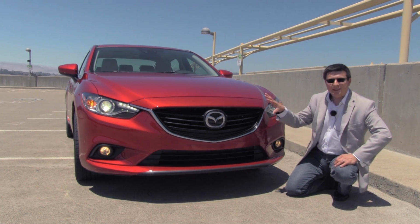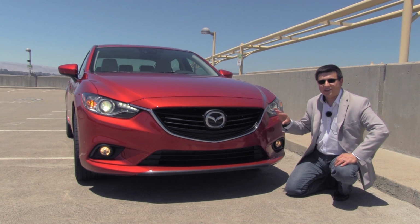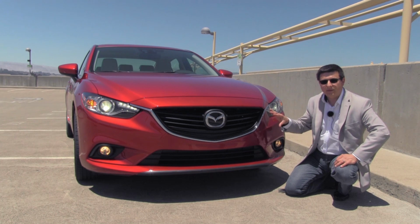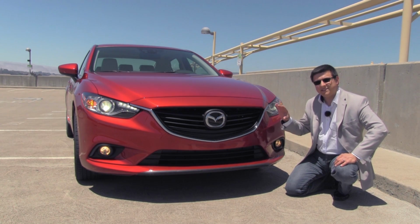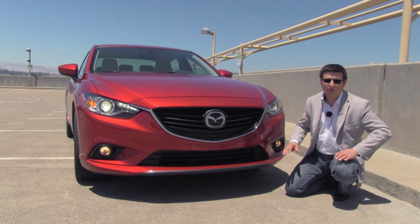This front end is probably the second best looking in this segment in my opinion. I think that the Ford Fusion's Aston Martin-esque nose is still a little bit more attractive than the Mazda 6, but this is definitely more attractive than the somewhat sedate Honda Accord and definitely the very boring Toyota Camry.